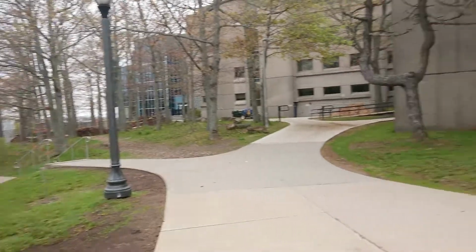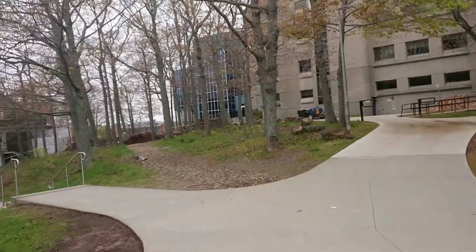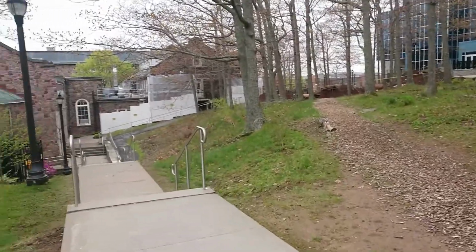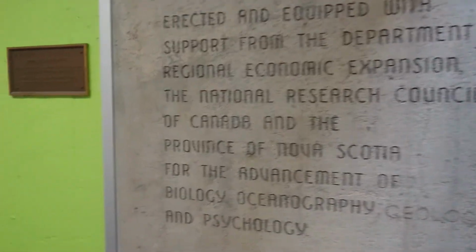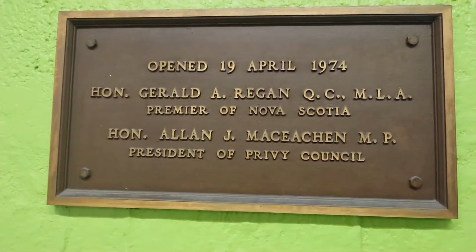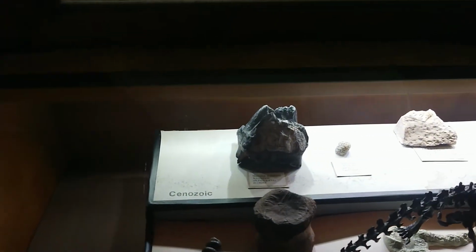Just a few steps away from where I was staying in the residence there is a little museum in the Life Sciences building. It's just down a little short path from where my actual room was, so it was really convenient. This is inside the Life Sciences building, and that's where we'll find they had some student displays. This building in the university, you can see here. But they also have a little museum we'll see in a moment.